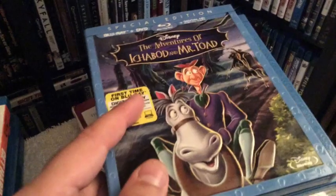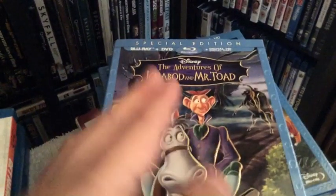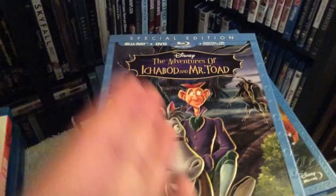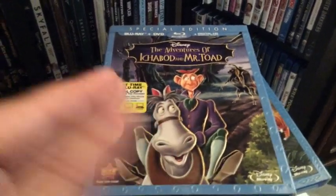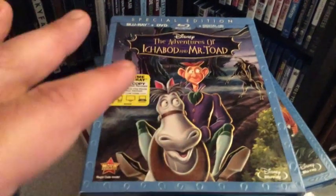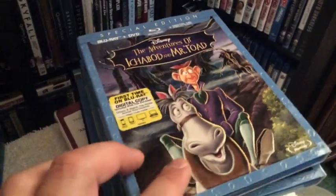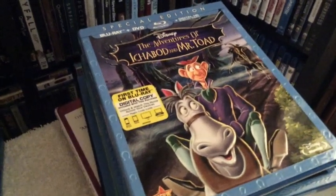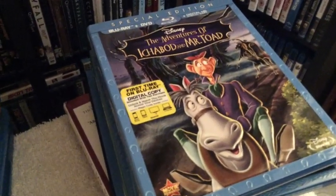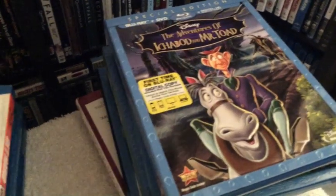Also picked up The Adventures of Ichabod and Mr. Toad, another underrated classic. I think they have a double bill of Fun and Fancy Free along with this one, but I'm not a fan of split cover art. I like it when it's just strictly for one film at a time. So I went ahead with this edition. So this one's definitely worth picking up if you can get it for around $10 or $11. I picked this up for, I think it was like $9, so not a bad deal.